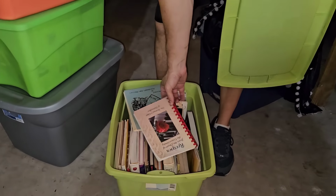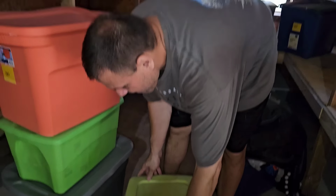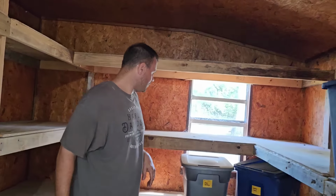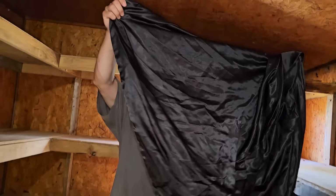More cookbooks. Oh, wow. Recipes from the heart of the community. Oh, nice. Those are always nice. Because grandmas know how to cook. Grandmas know exactly how to cook. Although I'm a grandma and... No doubt about it. Do you know how to cook? I can read instructions, but I can't promise anything.